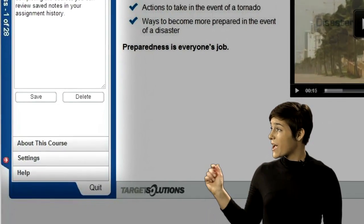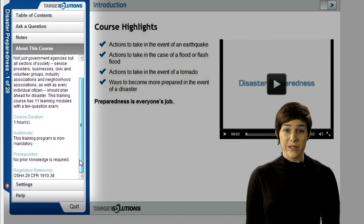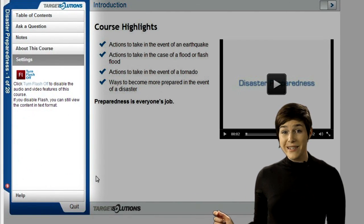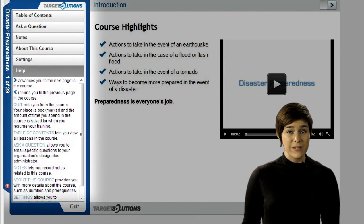The last three options are pretty self-explanatory. The About This Course option provides additional details on the course, such as duration and prerequisites, if applicable. The Settings option allows you to enable or disable the Flash audio and video components if needed. And Help provides you with additional guidance on navigating through the course.